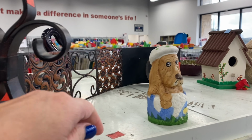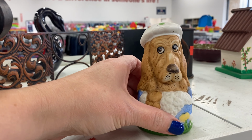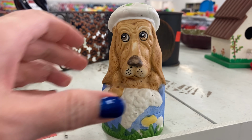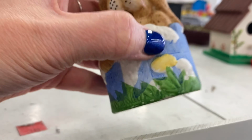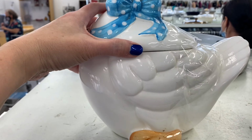I'm not always going to be loud in a Goodwill, so we're going to keep talking, or there'll be a voiceover. But look at this little sad guy. He's cute. He is a, what is that? A Genesco Taiwan little bell. What a cute. So the music just kept getting louder, so we're going to move to a voiceover.